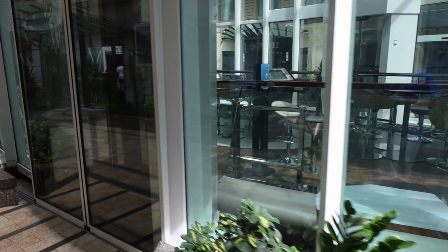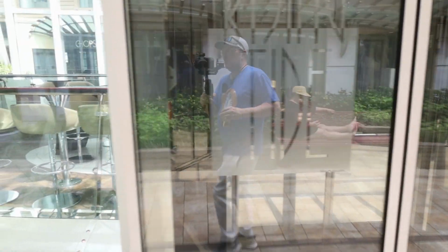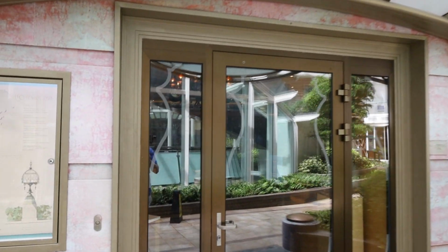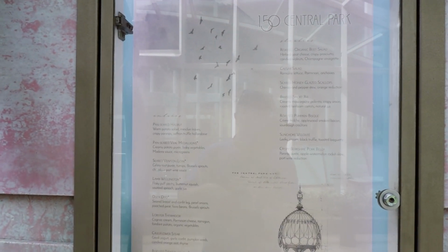And then right here, this big bubble is Rising Tide. This is a bar that drops down to deck 5, the Promenade deck. And then right next to that is 150 Central Park. This is a specialty restaurant. There is their menu right here, if you can see it.